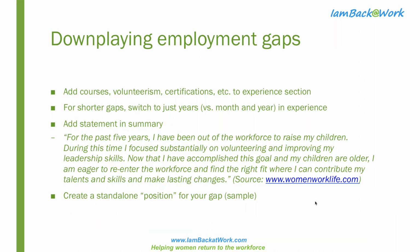I think on LinkedIn you don't need to be as concerned about gaps because there's just so much already to look at and so many opportunities to show how you've stayed active in your community and your career. So like we talked about, be sure to add courses, any volunteerism or certifications to your experience section. Don't tuck them away in the volunteer section.